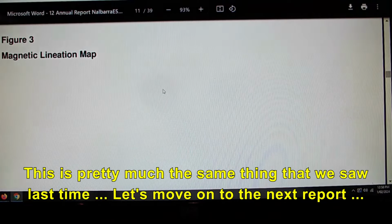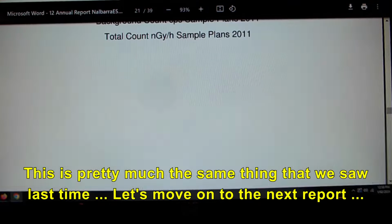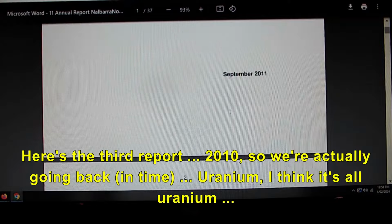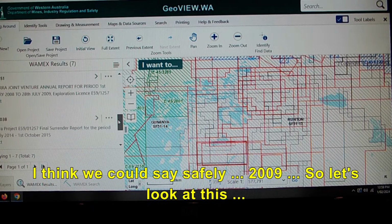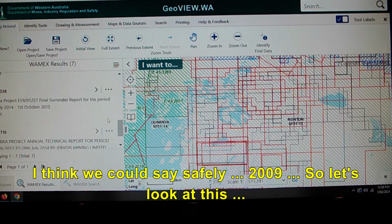So this is pretty much the same thing we saw last time. Okay, let's move on to the next report. Here's the third report, 2010. So we're actually going back. Uranium, I think it's all uranium. I think we could say safely 2009. So let's look at this.